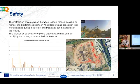Another important milestone for the project, with the cooperation of About, is safety in the quarry. We were focused on the interaction between heavy mobile machinery and pedestrians. We want to avoid interference between these two lines. And another good point for this kind of technology is that it is very simple. You can install this technology on each mobile machine that you have, old, very old, new, whatever. So it's easy to apply, easy to use.